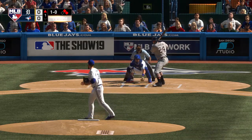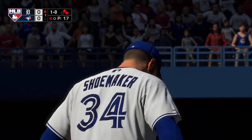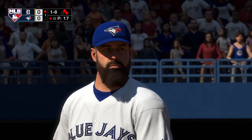First pitch on its way. Changes up on him, if that's in the dirt for a ball. This is where he might need a mound visit, whether it be from the shortstop, his pitching coach, or the catcher. These last couple of pitches have certainly gotten away from him.